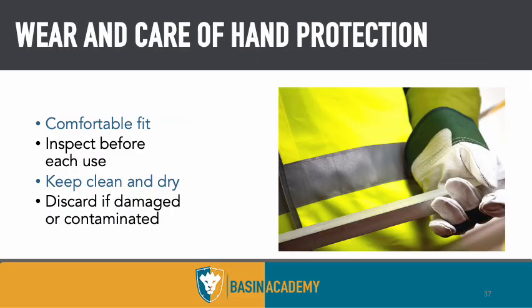Hand protection, taking care of it. I mean, the most common thing is they're just going to get worn out. They do tear from time to time. That can happen. And if that does happen, then just make sure you get a new pair.